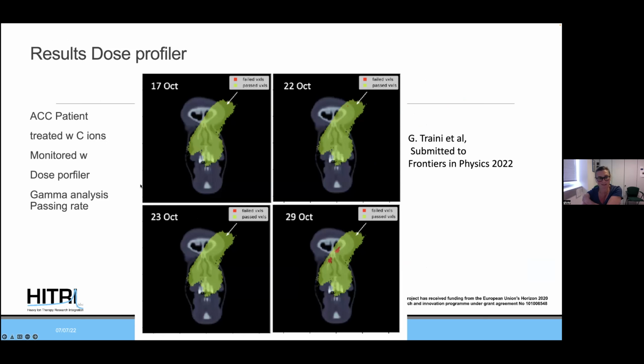We did a lot of analysis, still ongoing, in order to translate the information of the nuclear reaction products to something that is manageable and usable by the radiation oncologist. In this example, you can find an analysis called gamma analysis, where a reference image is compared with the image that we want to compare. If there are discrepancies between the reference and the test image, the system is able to find them and show them in a green-red map, where green is everything is okay, red is something is happening.